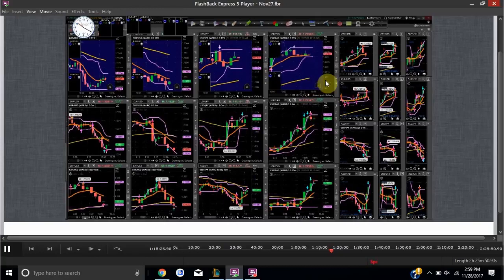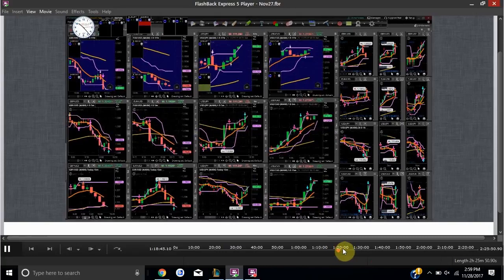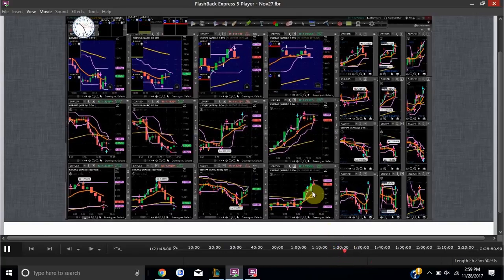So that's 2 trades to the downside, and then we have another trade to the downside. Here goes another arrow. That's just what I mean.